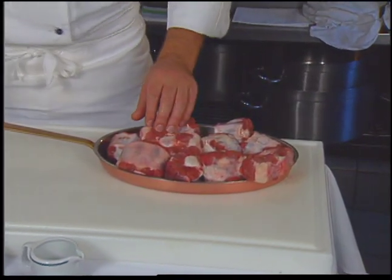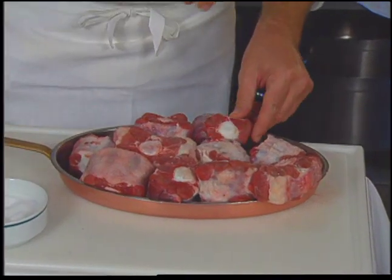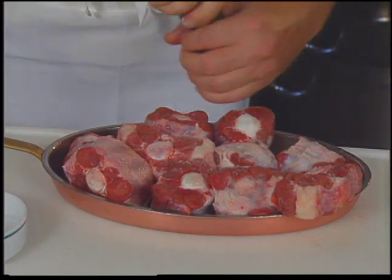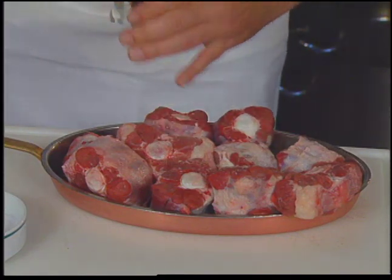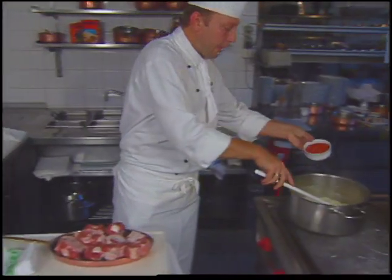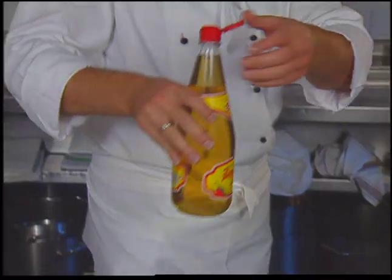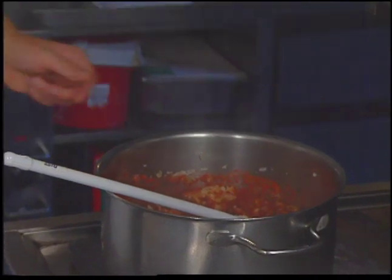The oxtail pieces are seasoned with salt and pepper. Und Pfeffer aus der Mühle. Und wenn die Zwiebel angedünstet ist, geben wir das Paprikapulver dazu. Paprika is added to the onions. A splash of vinegar and water are immediately added.